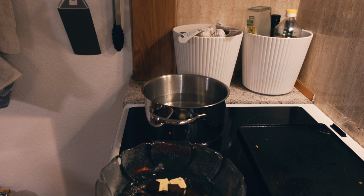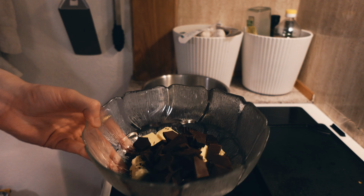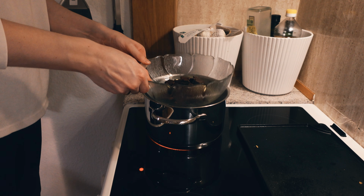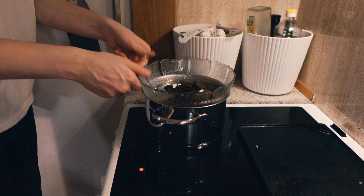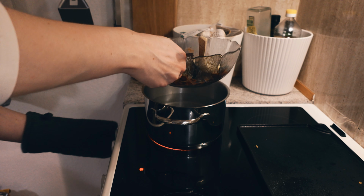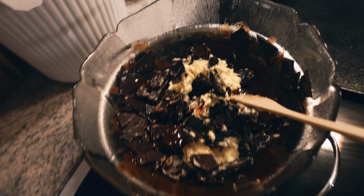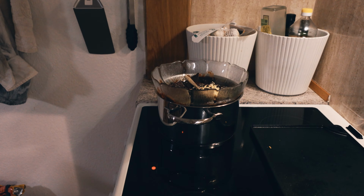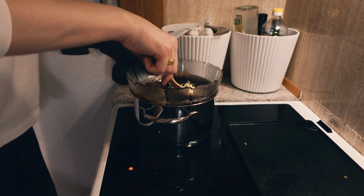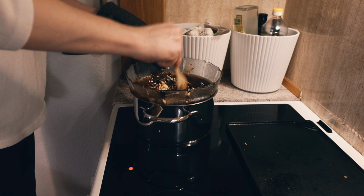Okay, so I think the water's starting to steam. So we'll just get our chocolate and butter mixture, and we'll set it, and we'll just sort of see how it goes, I guess. Okay, so the good news is that the chocolate is melting. The bad news is I have no idea what the rate of melting is supposed to be. We're doing it by feeling and by eye.